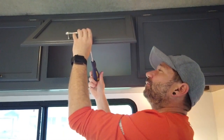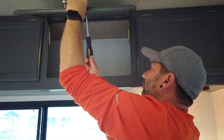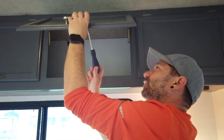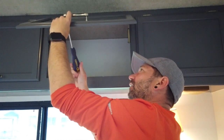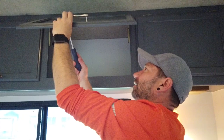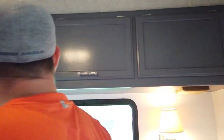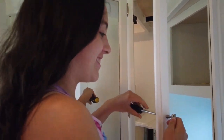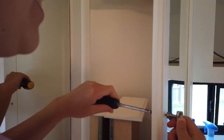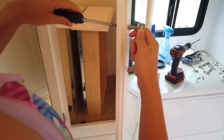The only thing we're missing right now is some little felt pieces. I'm going to put some felt in the corner so they don't slam on the paint and take the paint off. I'm going to get that another day. We're putting some handles on the cabinets. It's hard because I'm not left-handed.